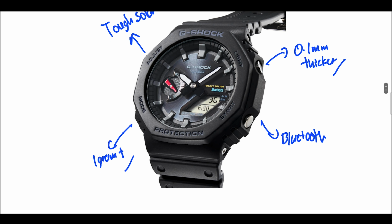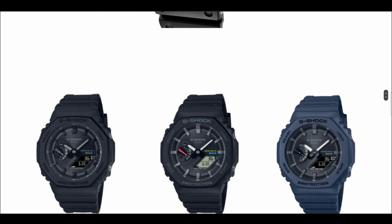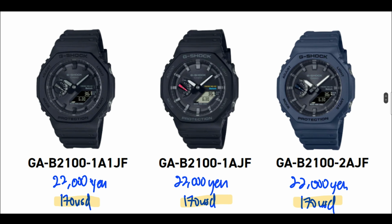Alright, let's look into what are the different color variations that we will get from G-Shock. There are 5 colors. Starting with the GA-B2100 1A1, this is the all black version. Next is the GA-B2100 1AJF. This has got the black color. The only difference is it has got a positive LCD display with a red accent subdial color. Next is the GA-B2100 2A. This has got the blue resin straps.